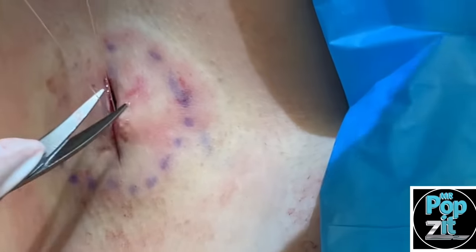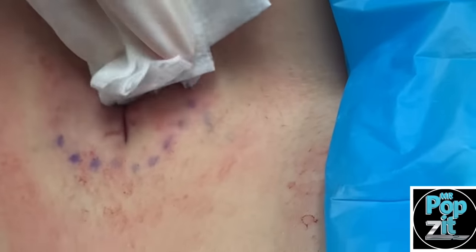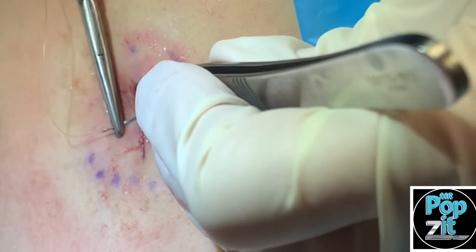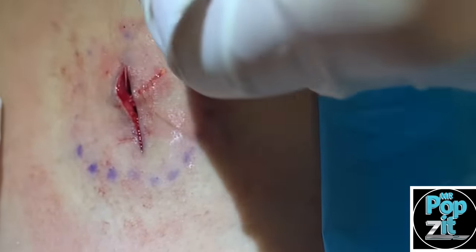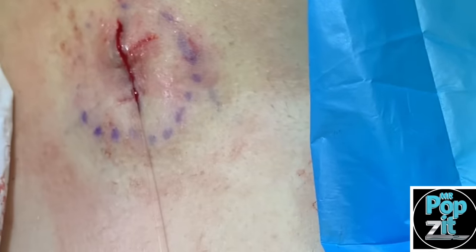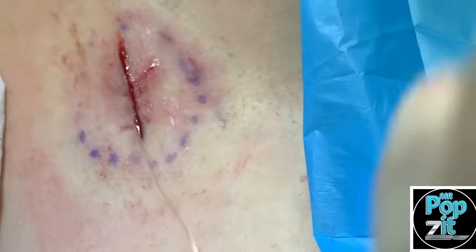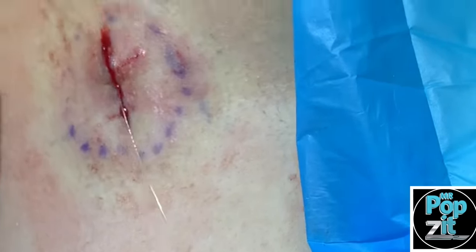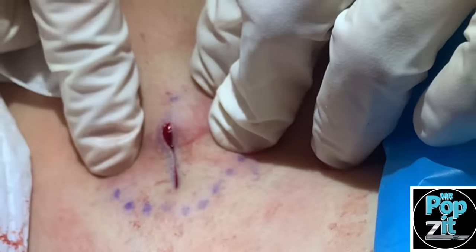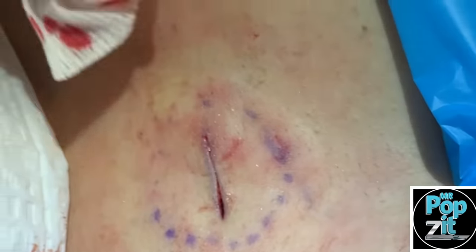We'll cut that way down at the base. I know, it's a hard angle, isn't it? Things on the chest are always tough. Thin line. Just put a little glue on there. That's what they sometimes do. This doesn't stretch much. Cut the outside if you want. Leave a little bit at the edge actually so fluid can drain as we have around the antibiotic. Put just a couple small stitches in there.